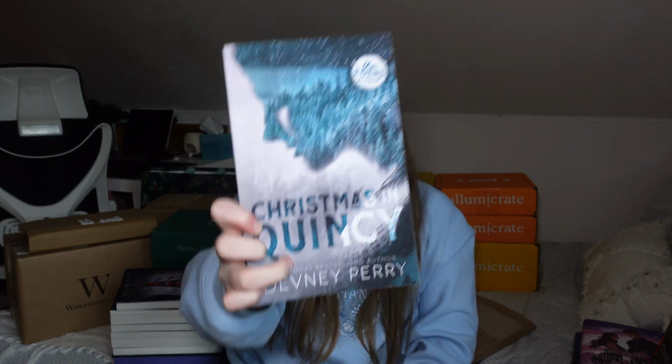And then also I've got Christmas in Quincy by Devony Perry, and I believe this is a little novella for the, what do you call it? I can't think of what that series is called. It's got Juniper Hill, no, the Edens. That's what it says right here on the front cover of this book.